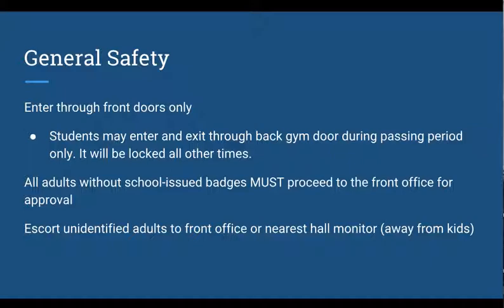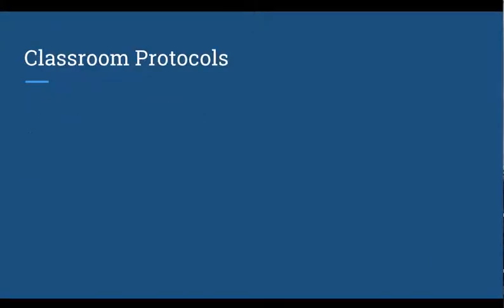If you are with a group of students, we want you to separate your students from the unidentified adult, and you can take them to the front office. If you don't have students with you, you can walk them straight to the front office and have a conversation asking them to please come in and get their visitor's badge. Or you can take them to the nearest hall monitor if you are with a group of kids. The hall monitor will then take them downstairs to get approval and to receive a visitor's badge.